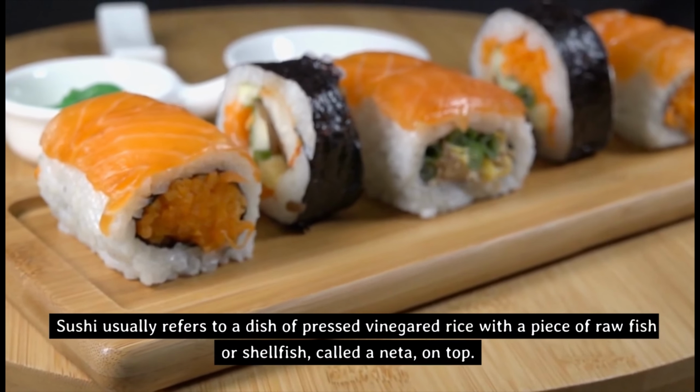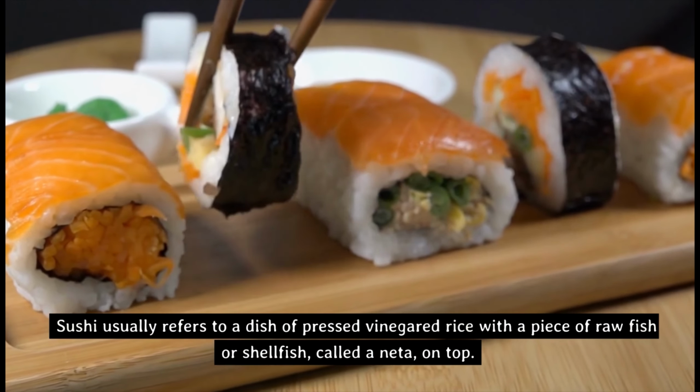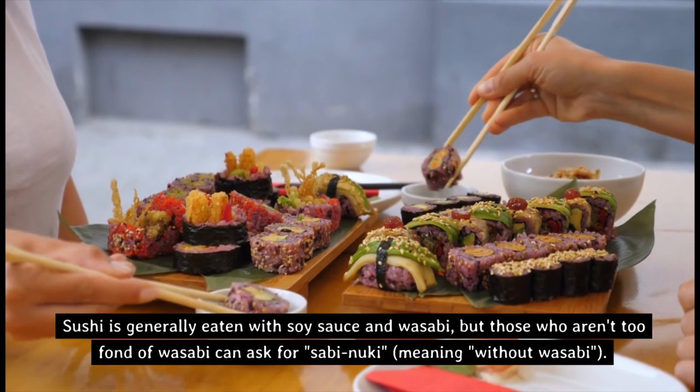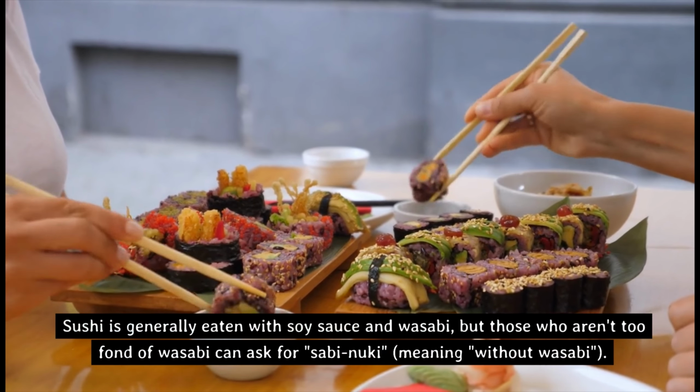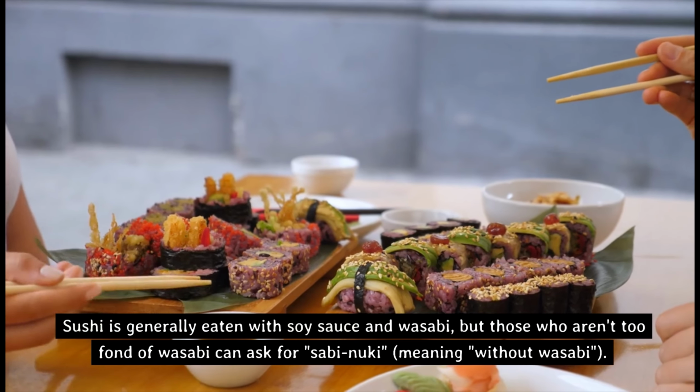Sushi usually refers to a dish of pressed vinegared rice with a piece of raw fish or shellfish, called neta, on top. Sushi is generally eaten with soy sauce and wasabi, but those who aren't too fond of wasabi can ask for sabinuki, meaning without wasabi.